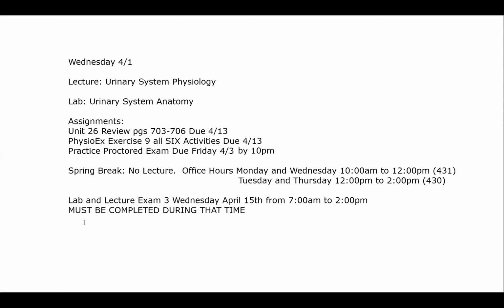You have a wide window to take the exams on Wednesday. It'll start at 7 a.m. and we'll go through 2 p.m. And again, you will have both the lab and the lecture exams. You can take them in any order that you want. Again, the timing for those will depend on how many questions and stuff on it. My guess is somewhere between 45 minutes and an hour for the lab exam, probably an hour because of the number of questions. The lecture exam, my guess will be somewhere between 1 and 2 hours for that. Again, depending on the number of questions.